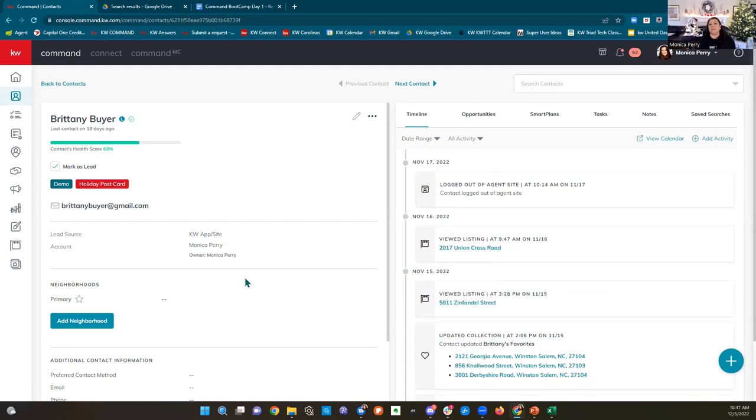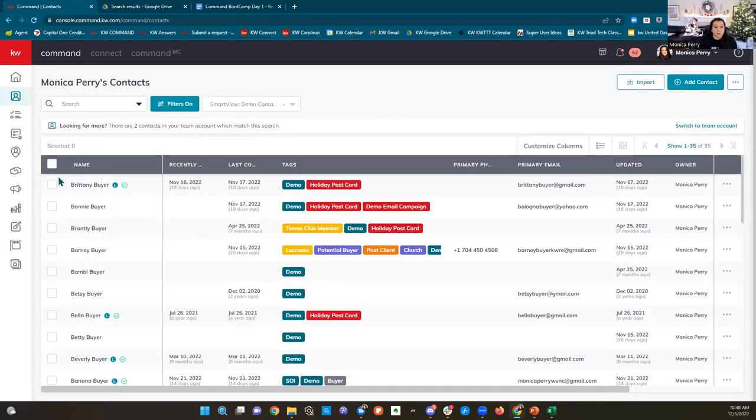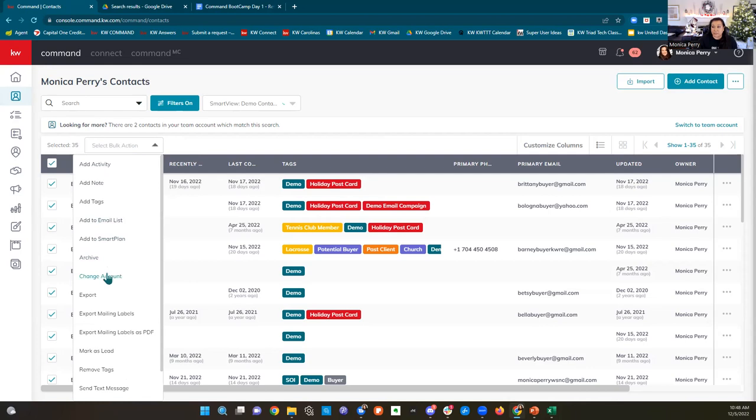That's not what we want, because then if you graduate from productivity coaching, or you decide you don't want to be on that team anymore, then it creates an issue because your contacts, or your contacts at KW, on your team at the firm, period, we don't want to keep them from you. But if you put them under your team side of Command, they have to individually release every single one of those contacts back to you. Don't do that. Just put them in your personal side, move them over. And you can move them over in bulk as well. So if I wanted to move all of these people over, I could select them all. I can bulk action change account.